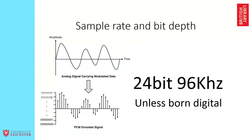So, sample rate and bit depth. The archival standard is 24-bit 96 kilohertz unless born digital. Born digital means a recordable CD, DAT tape or MiniDisc, which are at a lower sample rate. Because they're born digital like that, you can transfer or rip a CD, and you don't have to match the 24-bit 96 kilohertz. Just leave it at its 16-bit 48 kilohertz for a DAT tape. That's fine to be archived like that.